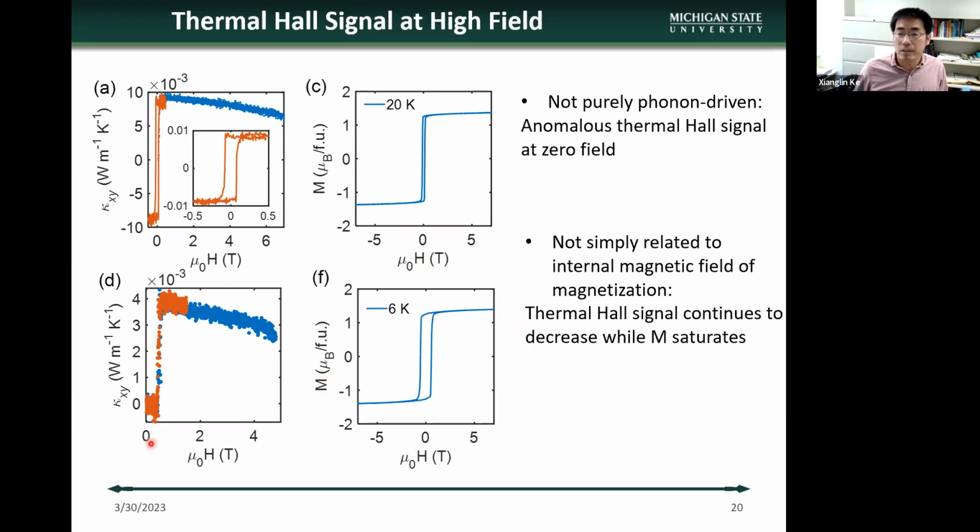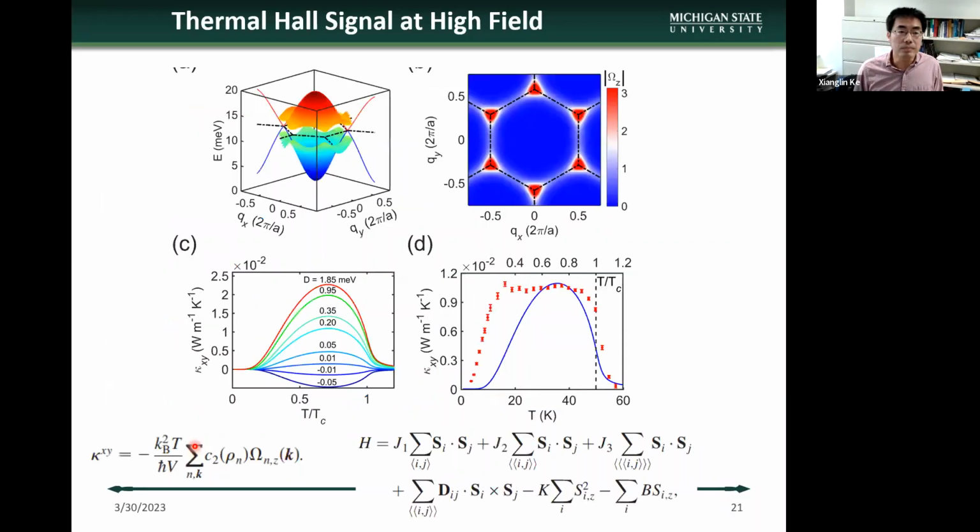But on the other hand, the thermal Hall conductivity decreases when we go to high magnetic field instead of being saturated. So immediately this tells us that the thermal Hall effect that we observe here should be something related to the dynamic property of the system, that's the magnons, instead of being related to the static magnetization of the system.